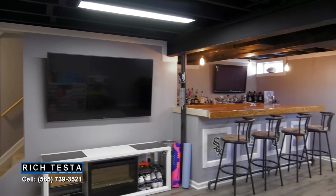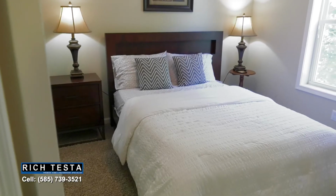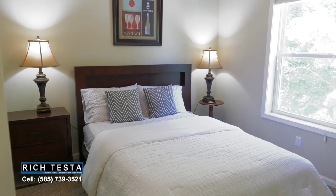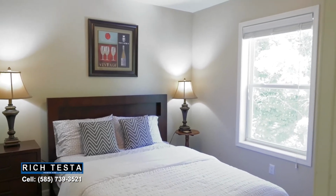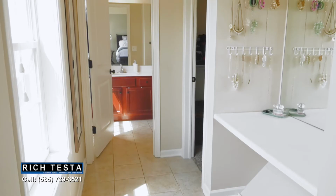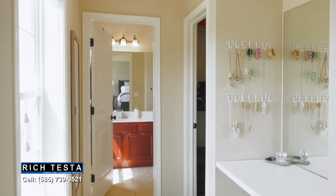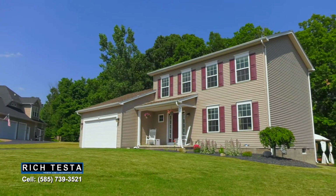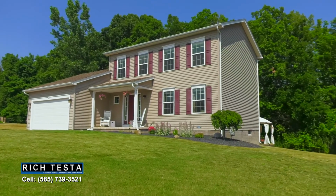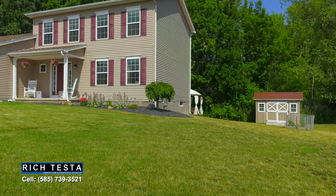The finished lower level provides great additional living space with a custom bar and additional storage, while the upstairs provides three spacious bedrooms and two full bathrooms, including a spacious master suite with a walk-in closet and a full bathroom. The architectural details and quality of this amazing home are just beautiful.